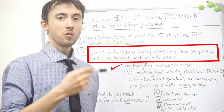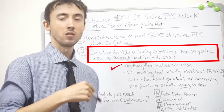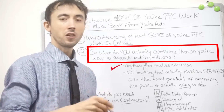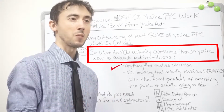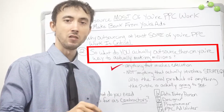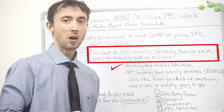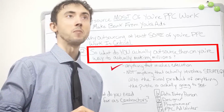What you do outsource is anything that involves the actual execution of the plan. The strategy itself, you're going to be the one. Even if you're not a PPC expert, you could come up with an idea as to what people are going to type into Google to find you, especially if you spend an hour or 2 hours deeply thinking about the topic. What do my customers type in?